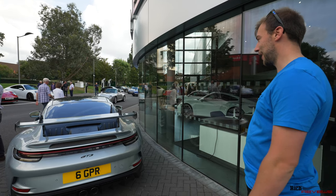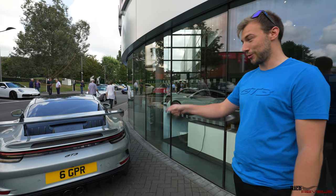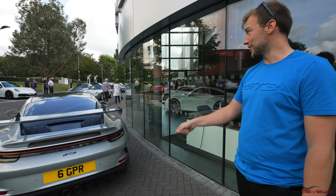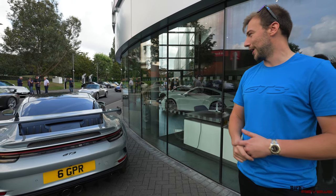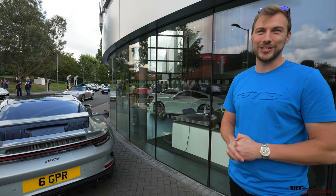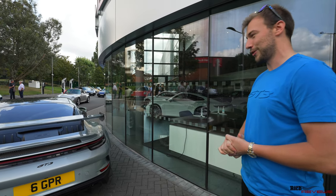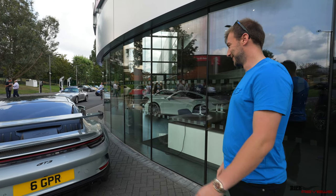So yeah, I race in Carrera Cup. I'm going to be racing the 992 Cup car next year. I'm currently in the 991 Gen 2, but I'm really looking forward to seeing what the actual Cup car of the 992 variant is going to be like. It looks amazing, so I can't wait to try that, and then I can compare the road car and the race car.